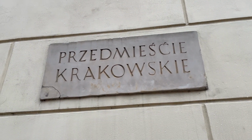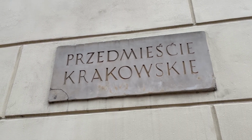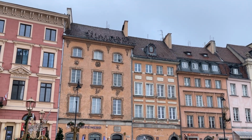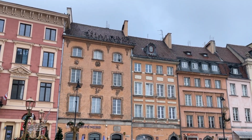The monument is modeled on columns erected in ancient Rome. The form refers to the Phocas column from 608, and the founder wanted it to take precedence over the grandeur of all Roman monuments.